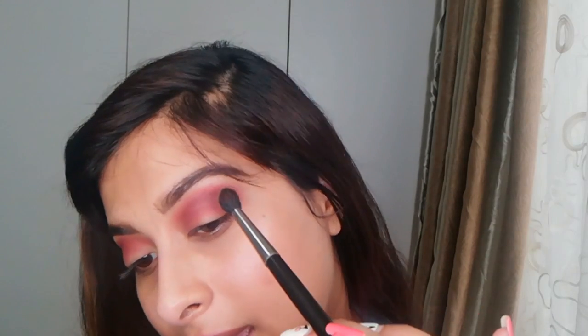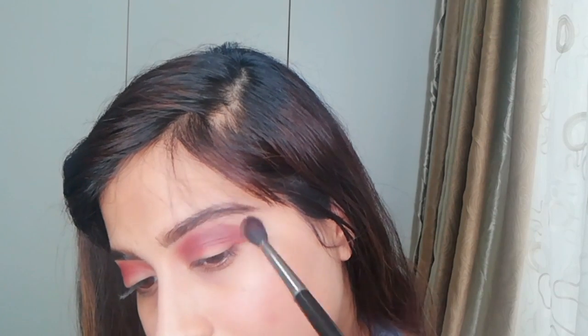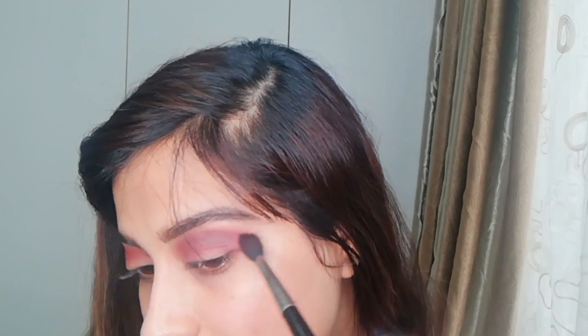On my crease, I'm going to use my Makeup Revolution palette, and the shade I'm using is Almost There. So it's this brown over here. And I'm just going to blend out my crease. So what I mean by that is I take this color on this brush and I place it right on top, right at the edge of my other shade, and I just blend out and soften it out.